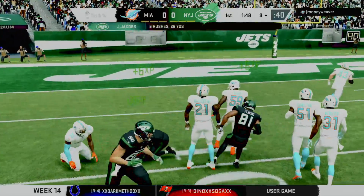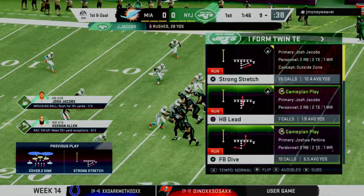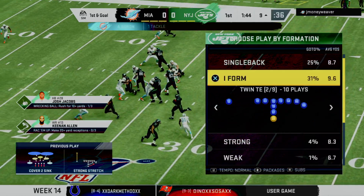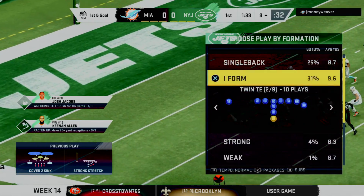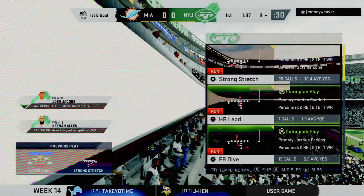And he gets it inside the 10 to the 9. That one good for 17 yards, and now they've got it 1st and goal. Quite the opening drive march they're on right now. It looks a lot like what we saw in practice prior to the game, doesn't it?